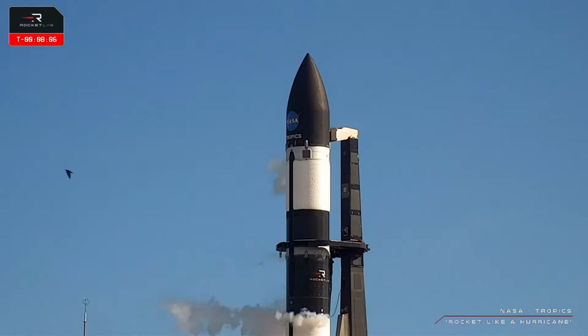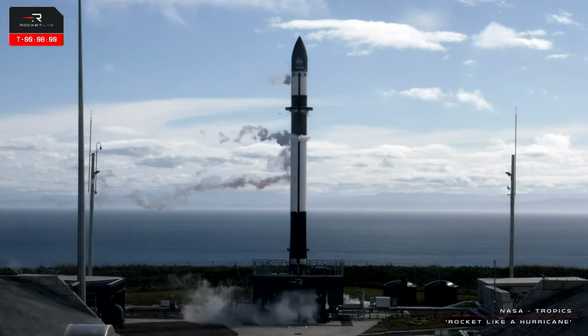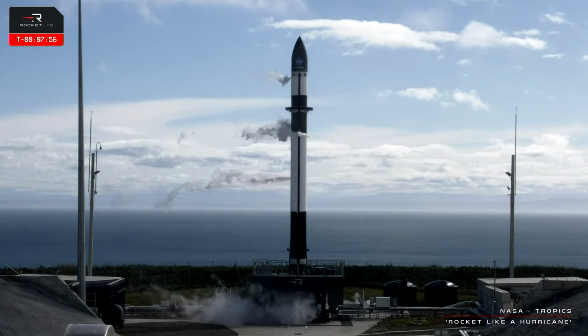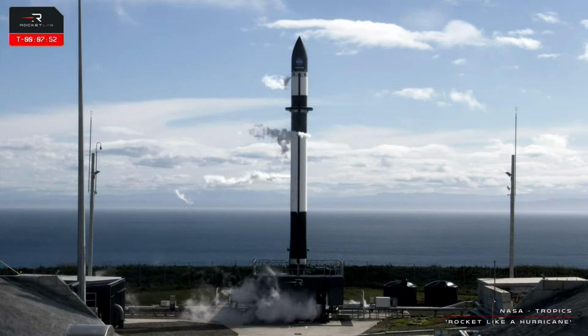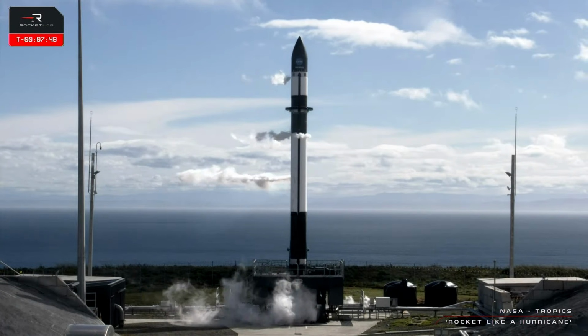The TROPICS launches won't be our fastest launch turnaround to date. That record is just 7 days, which we achieved earlier this year with a mission from LC2 in Virginia that was swiftly followed up days later with a launch from LC1 in New Zealand. But 2 weeks between dedicated smallsat missions is something that just did not exist for smallsats prior to Electron.